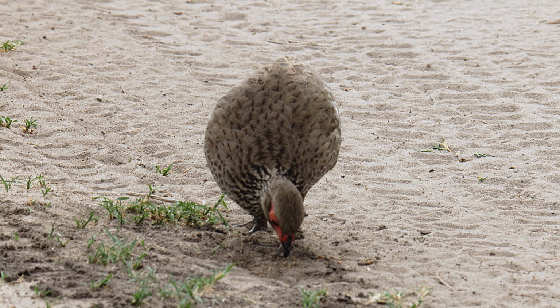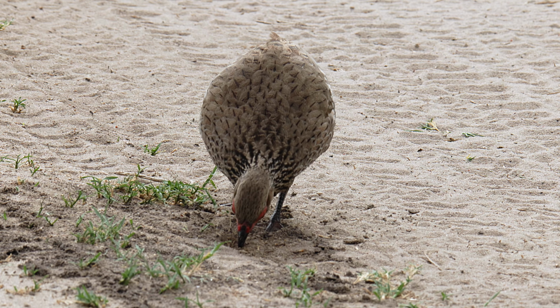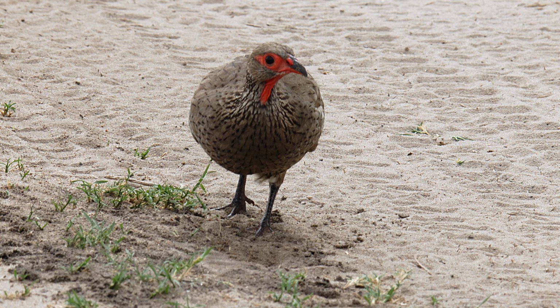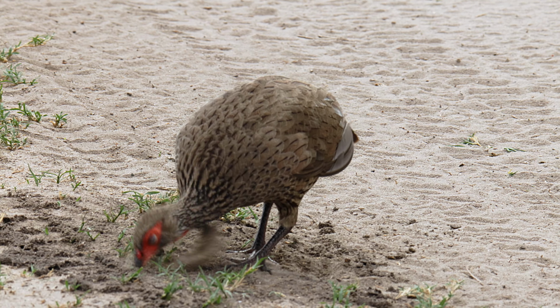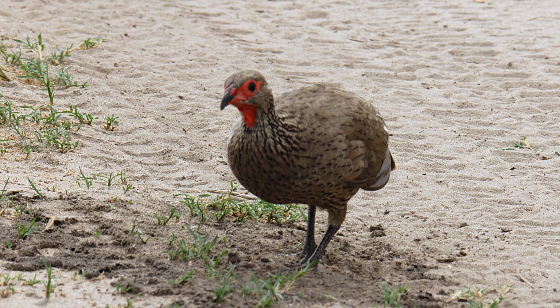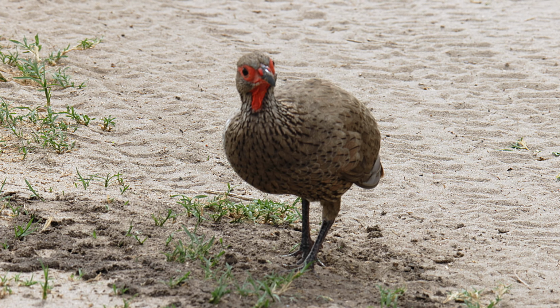In southern Africa, 9 different species of francolin or spurfowls exist, of which 3 occur in Botswana. The cock of the Swainson's spurfowl carries a large spur at the rear of its feet, which is missing with the hens. These two birds are clearly hens.